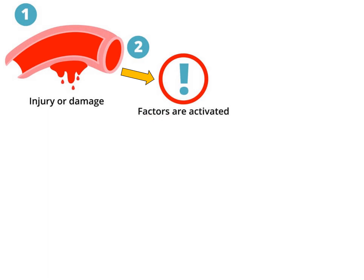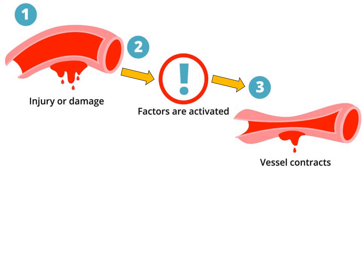Oftentimes people talk about proteins that are involved in signaling and enzymatic reactions as factors. It's just another name for some sort of signaling active or potentially enzymatically active protein. So these factors that are involved in the response to injury or damage are now activated. One of the first things that'll happen, especially in the smaller vessels, but less and less the larger the vessel you get. They are less and less capable.